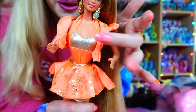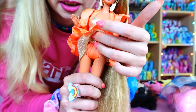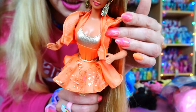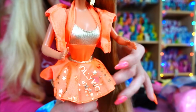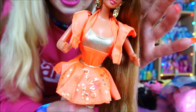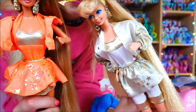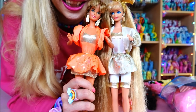And yeah, she had all of her pieces here. Her outfit consists of this bodysuit, this skirt, which has this little golden mesh underneath, and this jacket. And they all have this typical Hollywood hair pattern on it with the golden stars, and it even says the word Hollywood. And she has her earrings. She does not have a ring, sadly, unfortunately. It's kind of the same condition that my Hollywood hair Barbie is in. She also has the earrings, but oopsie, wrong hand, not the ring. So I finally have them together.